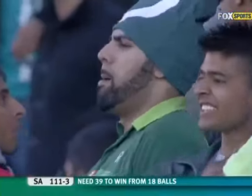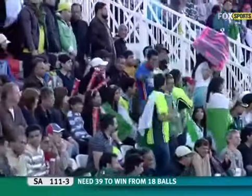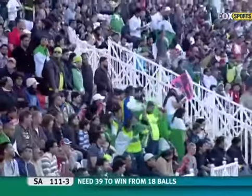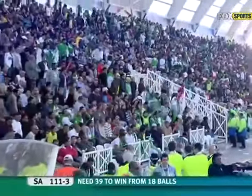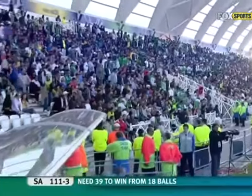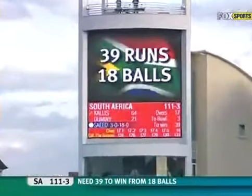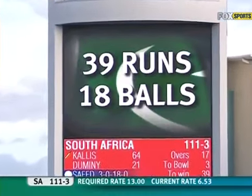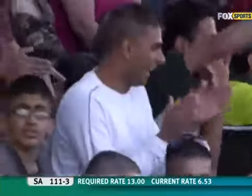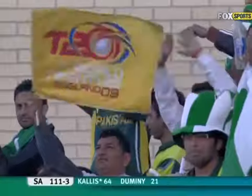Required from 18 deliveries, 39 runs. This could be a crucial over. Saeed Ajmal is bowling. Kallis is going to face Saeed Ajmal. We know Saeed Ajmal can bowl a good doosra, he can bowl the quicker one as well. And this wicket so far has been suiting the spin bowling. Well, this has got to be the over that South Africa target. They can't leave themselves with too much to do over the last two overs.